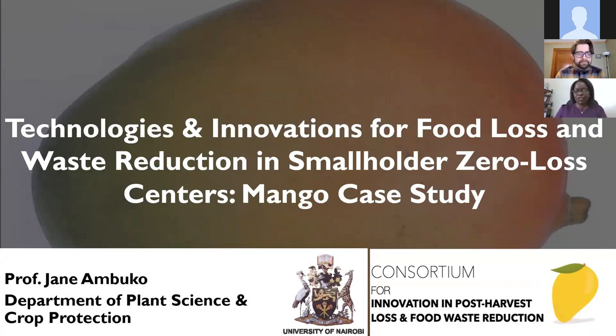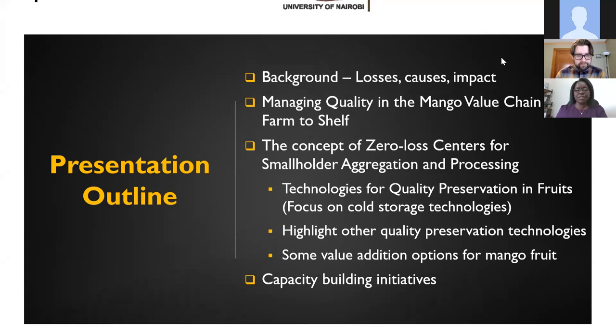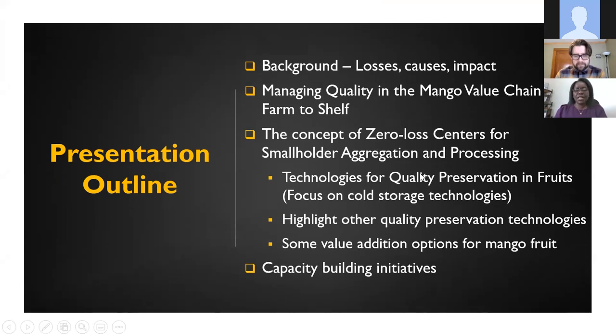Excellent. So I had talked about the title, and this is the outline of the presentation. I'm going to give a small background and then look at how we manage quality in the mango value chain from farm to shelf, and then introduce the concept of zero loss centers, and then I'll highlight some capacity building initiatives at the University of Nairobi.